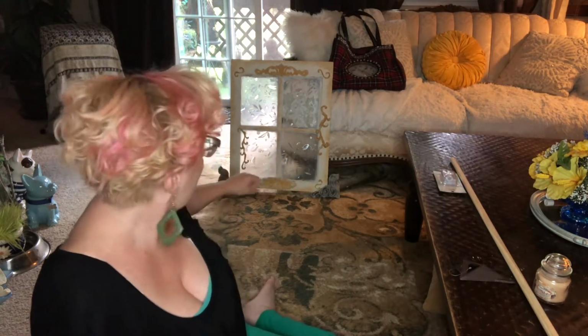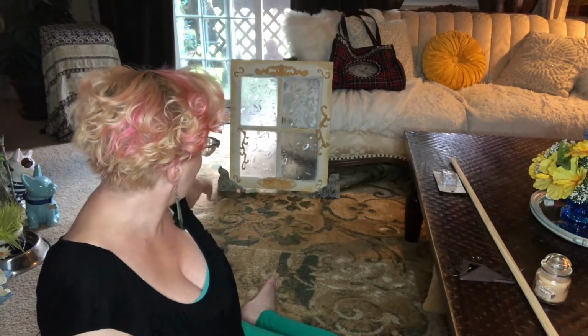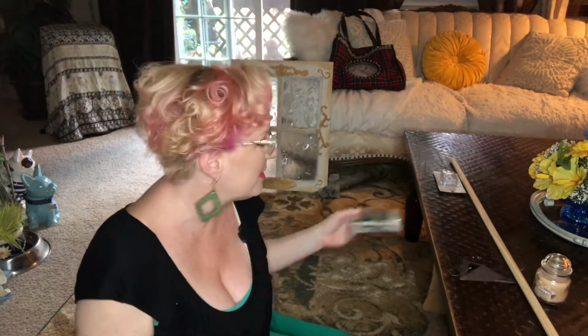I should have recorded what I did to this because it wasn't as pretty as it looks right now, and it's going to look even more pretty when I'm done with it. I made all these little things, except for those. I made these other little squiggly things, and I painted it, and I added the window decals onto those as well to make it look nicer. And so that's going to be in front of the fireplace with some lighting, which is going to be cool.